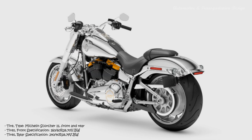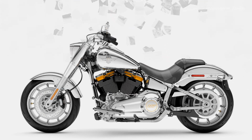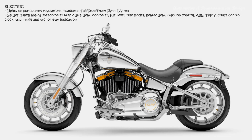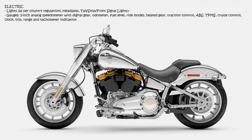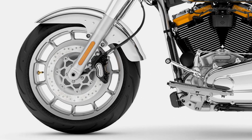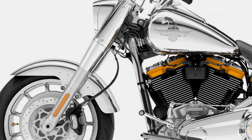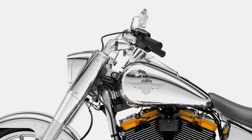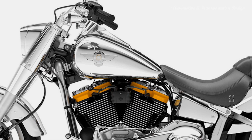So, what does exclusivity cost? In the US, the starting MSRP is $25,399. In Canada, it's priced at $31,299 Canadian dollars. Across the UK and parts of Europe, you're looking at £25,195 including VAT. And in Australia, the Grey Ghost rolls in at $41,750 Australian dollars.